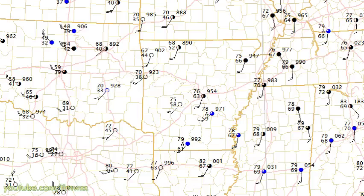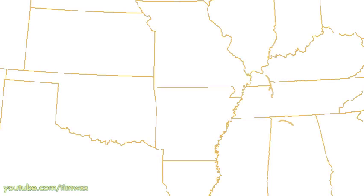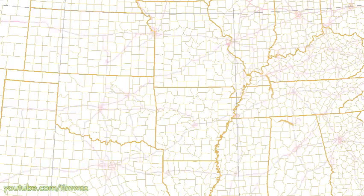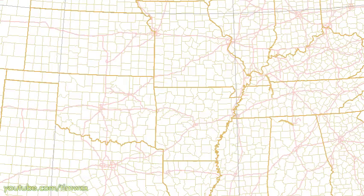And let's look at the surface data here. Maybe I'll zoom that out just a little bit. Okay, then I'm going to add the counties. And just to make it a little bit easier to follow, I'm going to add the highways. And then I'll go ahead and lock that all together. And we'll plot the surface data here. So let me change the active level. And there we go.